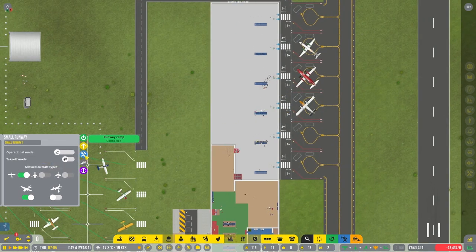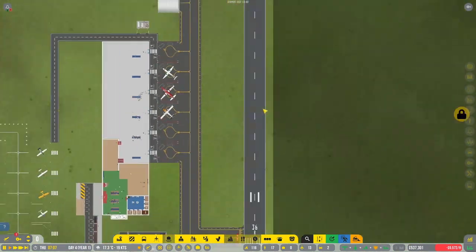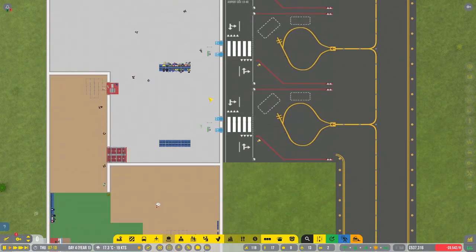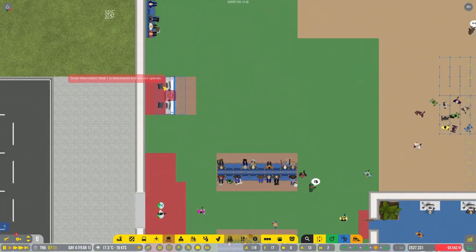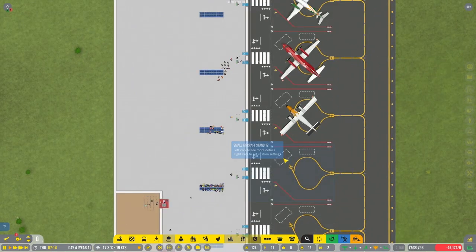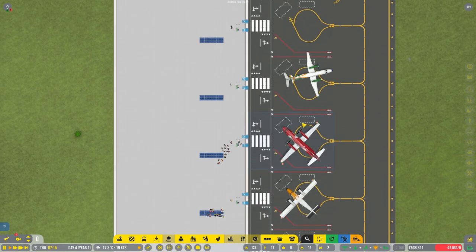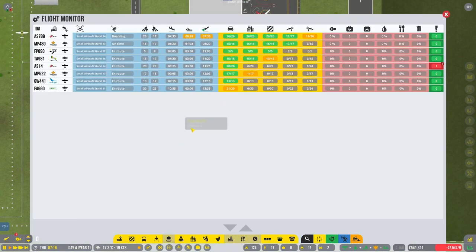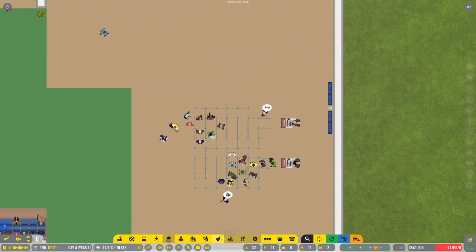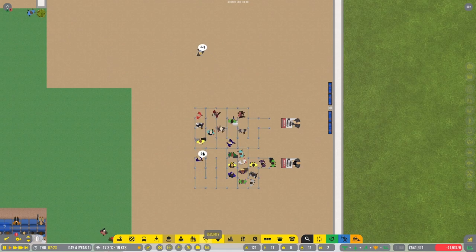We don't seem to have too many problems. Bare runway, yes, I've done it. What about this one? It's fine for now. We have enough staff, it seems. The question is whether we should hire some more. But I'm not getting any new notifications of problems. Besides this one. Schedule check-in desk for this flight is currently blocked by another flight. So I suppose we do require another check-in. So let's do that as our final move for this episode.